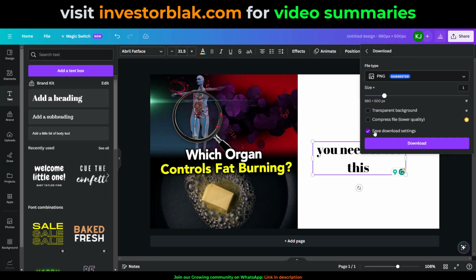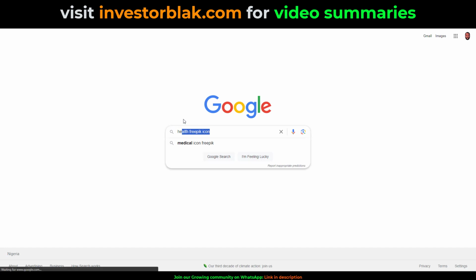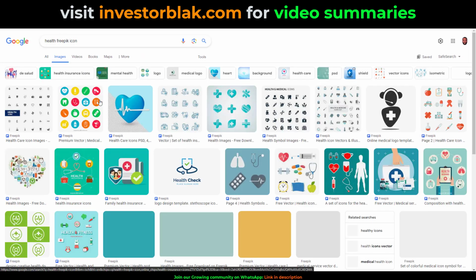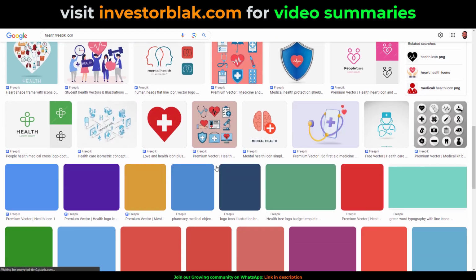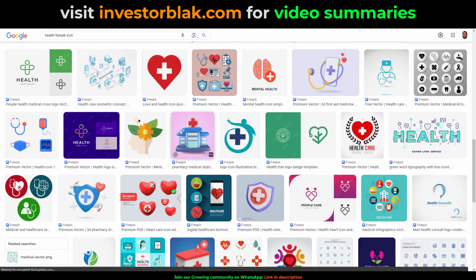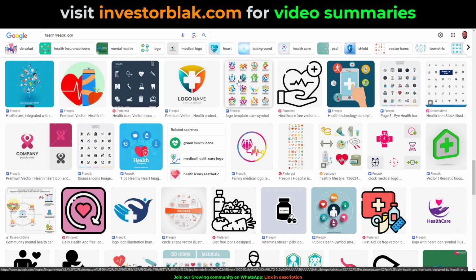To get your avatar image, go to google.com and search for the term Health Free Pic Icon. Choose any suitable icon image. It should be a square image and also it should be in PNG format. You can download the image by right-clicking on it, clicking the Save Image As option and clicking on the Save button. Now that we have downloaded both the banner image and the avatar image, the next thing we need to do is to upload the images.